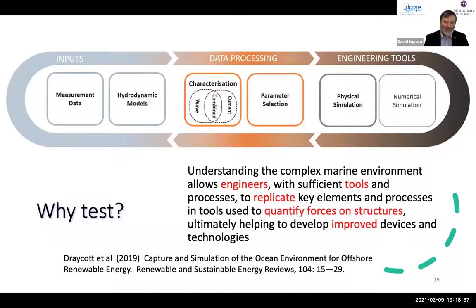So we're testing all these things because we want to understand the interaction of the marine environment with our devices. And we're doing that to improve the models of the devices and to characterize their performance and to improve our design tools. But the really important thing that we want to do is we want to try and replicate those real environments and then to use them to quantify the forces that are being applied to our device. And in order to do that, we need good quality measurement, and we need to care very much about not just the conditions we're creating, but the tests that we're performing.